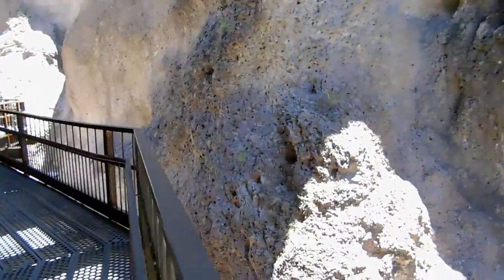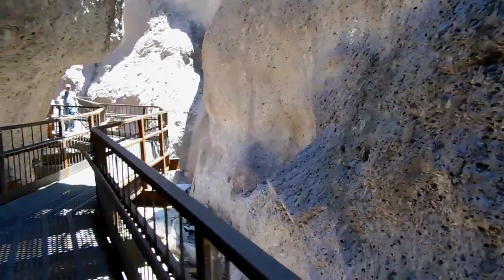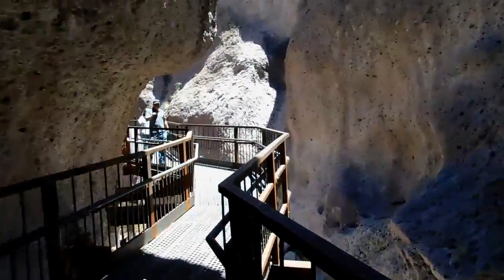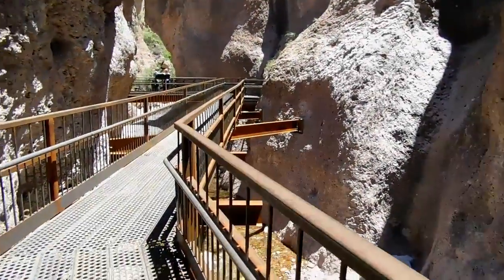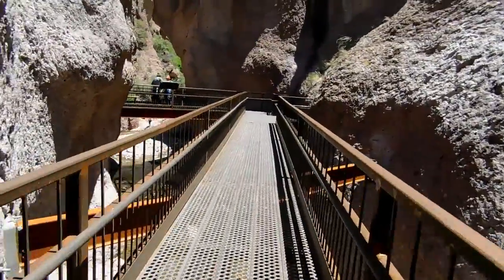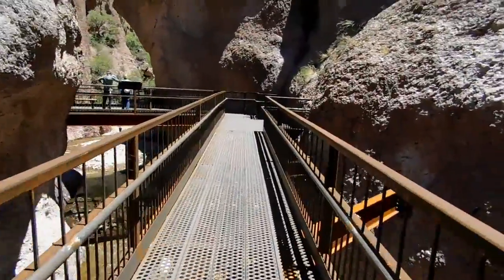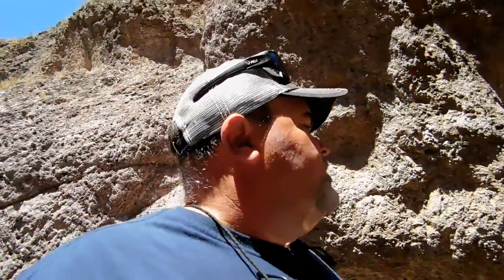We're in the shade right here. It's nice. Yeah, they really did a lot of work up here. Like I said, last time I was here, they didn't have all these signs on the way up here. And it's a little bit of a hike. I'm way out of shape, so it's a heck of a hike for me. But the other side is a little bit harder of a climb.